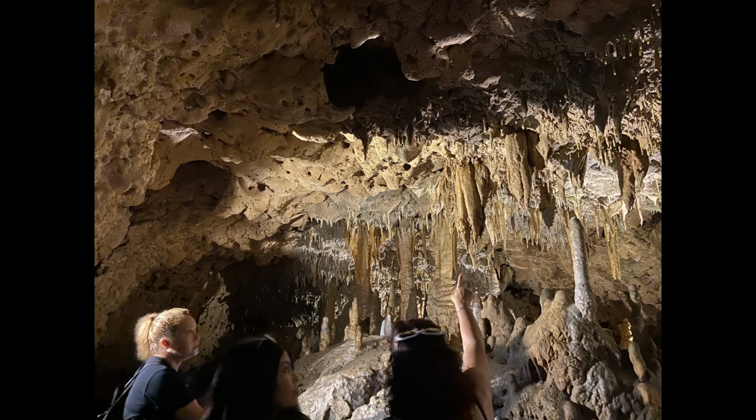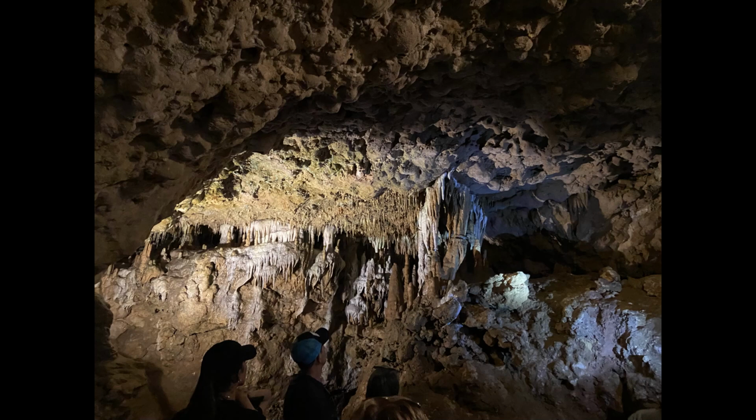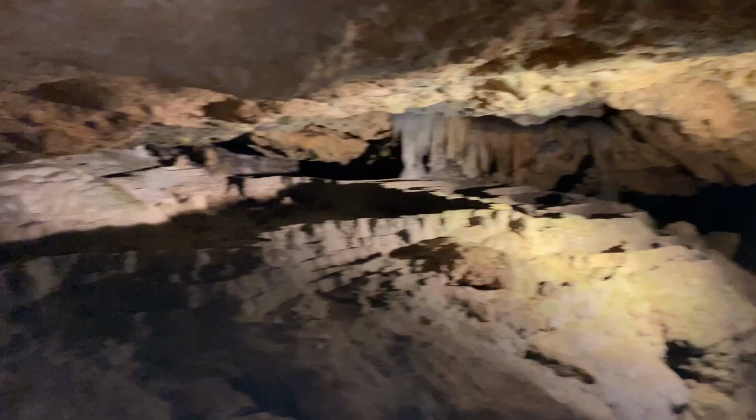I do want to give a quick warning about these caves, though. There are very low ceilings in some areas, and it was very slippery to me, so just be really, really careful.